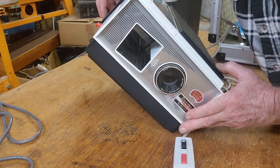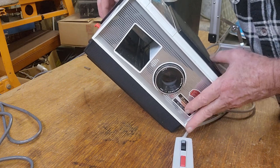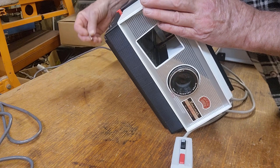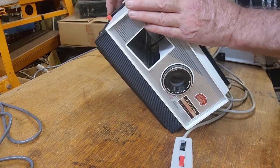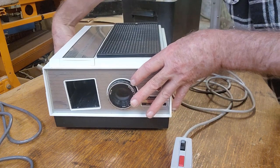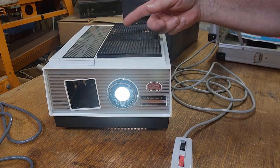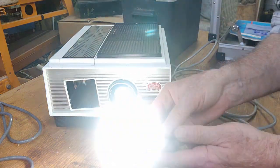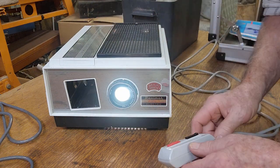Now, if we turn this on, I've got it plugged into my tester, and I'm not sure what screw just fell out of there. I don't know, we'll check that out. Parts are falling off it. But it does work. I'll show you what it does. If we turn it on at the power point there, we have the projector lamp glowing, there's a fan going, there's a remote control, and it automatically changes the slide.